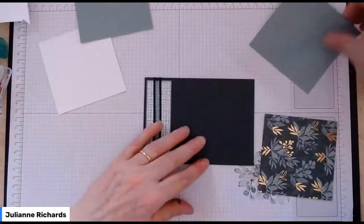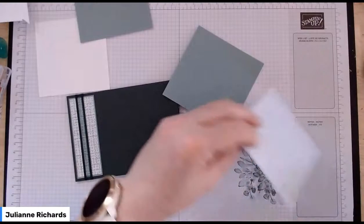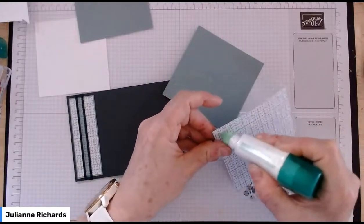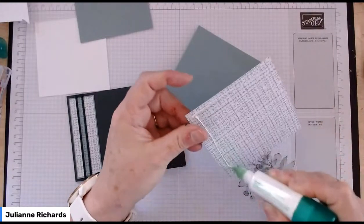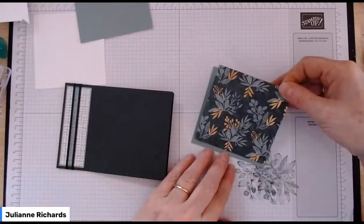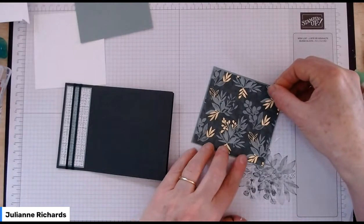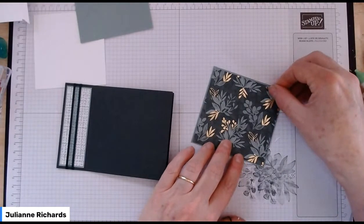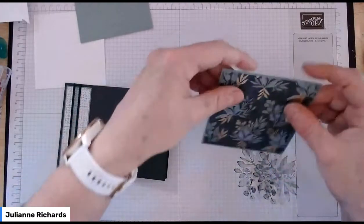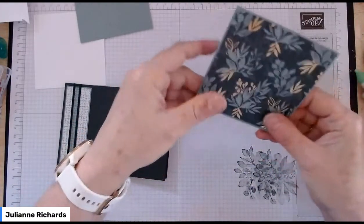Okay, so what we're going to do is layer up the right-hand side, and then I can bring in what I've been dying to show you all morning. So nice when there's a new collection and you work something out. You think you're the first person to ever work something out. So today, I think I'm the first person I've seen doing this little special thing with the dies.